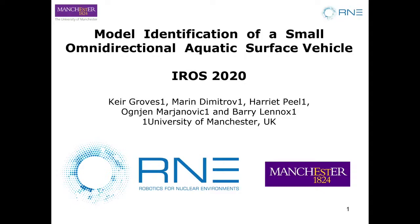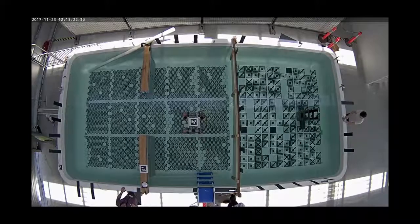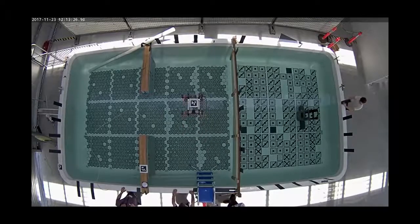I'm a research fellow in the Robotics for Extreme Environments group at the University of Manchester in the UK, and my research focus is mainly on aquatic vehicles that operate in confined spaces. A lot of our work at Manchester is with the nuclear industry, so fuel storage pools is a primary application area for our aquatic robots.